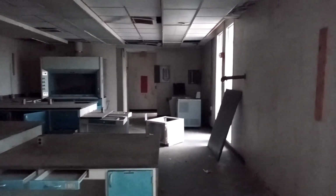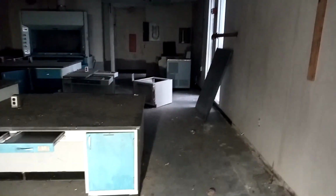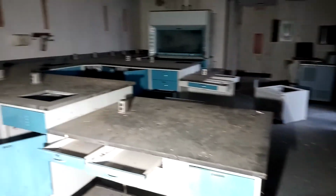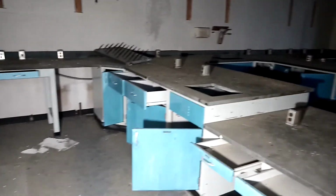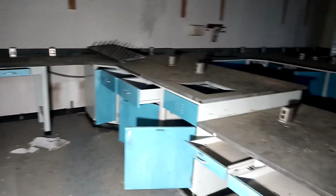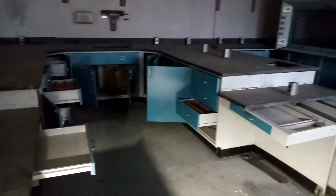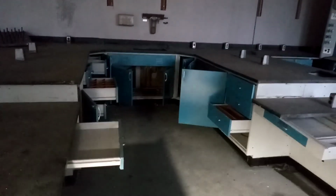of C4 Explore, an abandoned psychiatric hospital for children and adolescents, kids I guess. I've decided to go ahead and climb up those stairs that you saw near the end of part 1. This room here was apparently a laboratory. They probably did a lot of blood work, various body enzyme fluid related stuff.